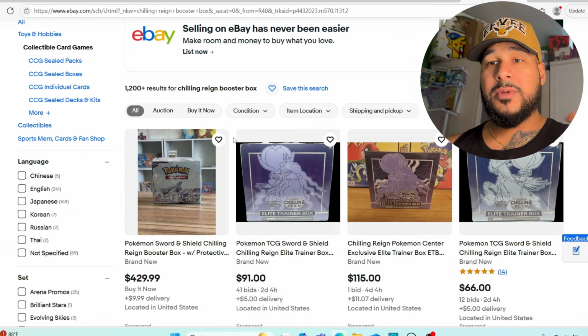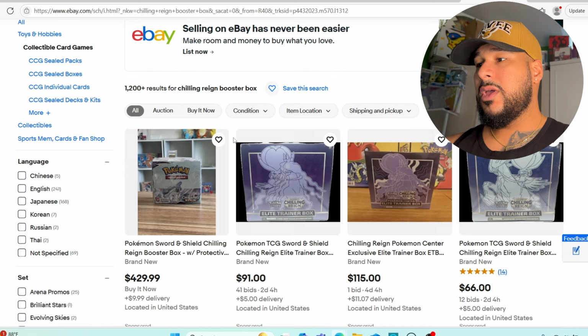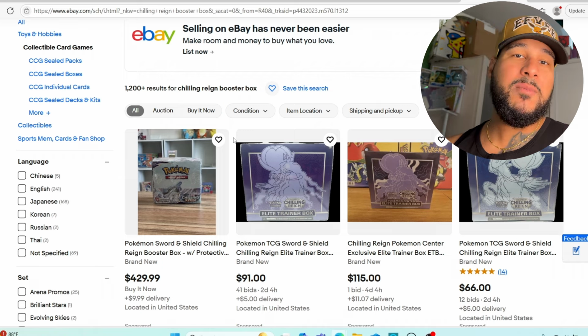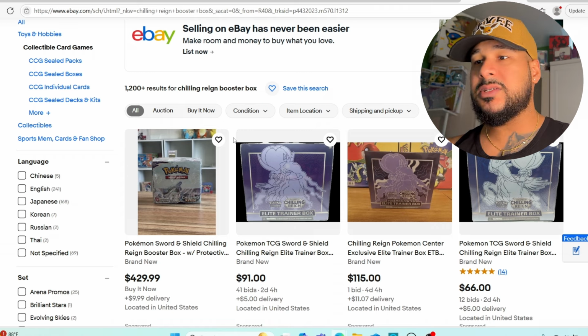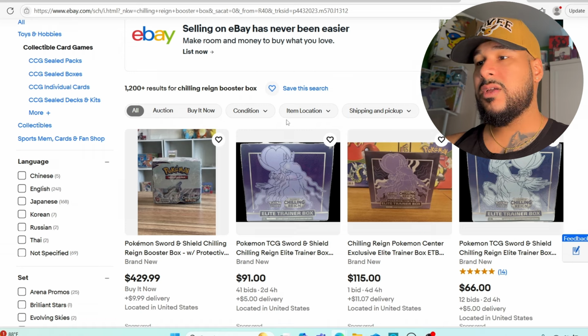Paradox Rift, Temporal Forces, things like that. You're just going to keep going up. Paldean Fates ETBs right now are moving up. It's just more affordable. People are looking elsewhere. They want to have a more diverse portfolio. They don't want to just stick to these specific Sword and Shield boxes. It's definitely a smart thing to diversify when it comes to these things.